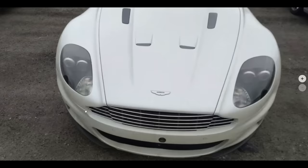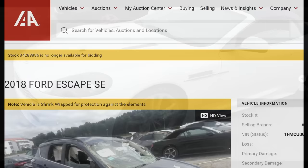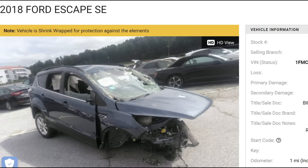This DBS, which was probably sitting in a climate-controlled garage just a few days before, is now sitting at a dusty, dirty insurance auction yard, where they left the windows wide open for the duration of its stay. Well, at the same yard, they made sure to meticulously wrap this biohazard Ford Escape for protection against the elements.